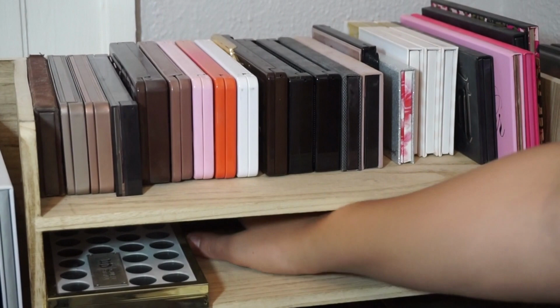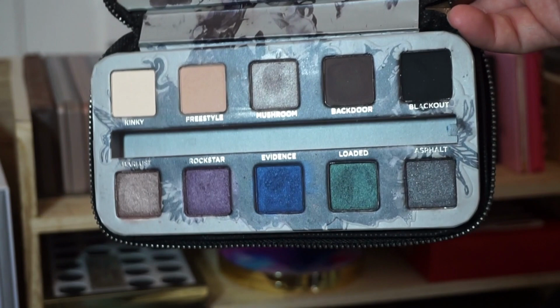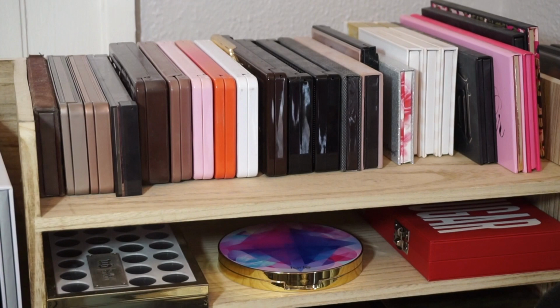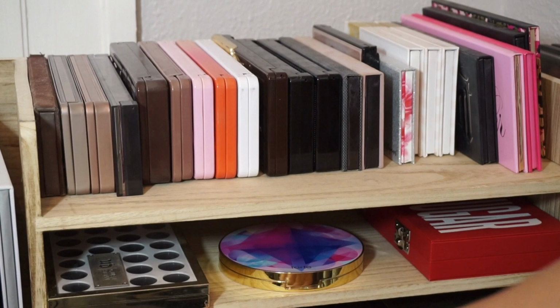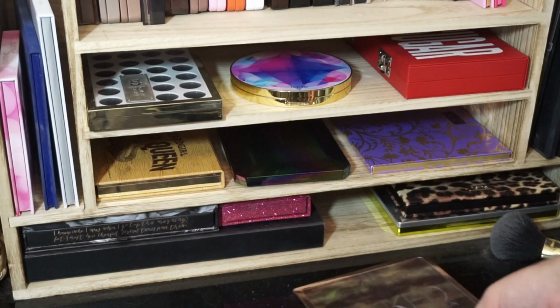This one back here. This is the Urban Decay Smoked palette. And that is something that I think that I'm ready to let go of. So I'm going to get rid of that one. This is the Jeffree Star Blood Sugar palette. The Graveyard Girl Swamp Queen. This is the Fenty Beauty Holiday palette. This Urban Decay on the Run is great. This Tarte is great. There's no other ones on that shelf.